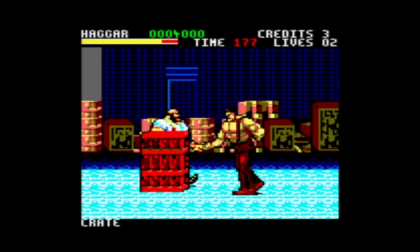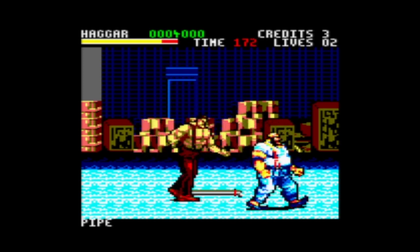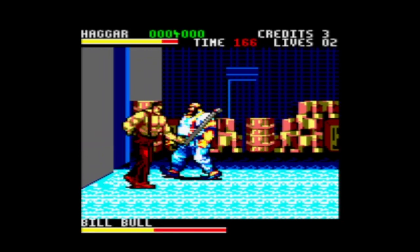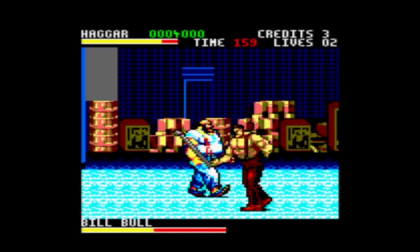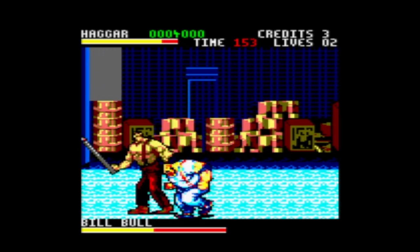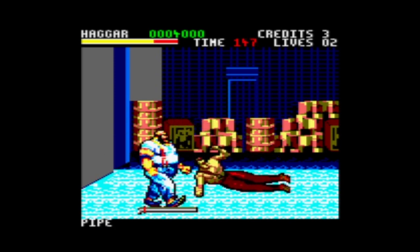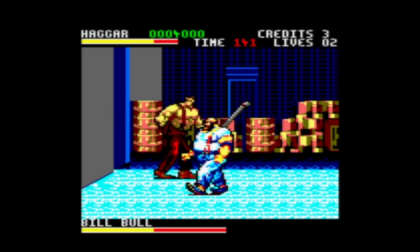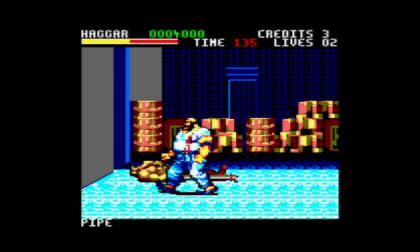What's in the crate? Oh, that's a pipe. I want that. Definitely want that. Yeah, I guess it's the same for the other characters, in that the flying attack doesn't actually... what happened there? Knock enemies over. Oh, I got stuck for some reason. Pick up the pipe again. There we go. Oh, I don't know what happened there. Oh, and I kept trying to pick up the pipe again.